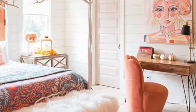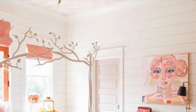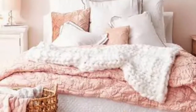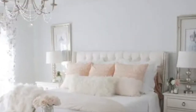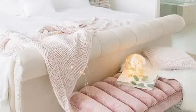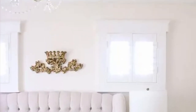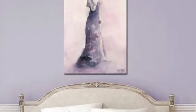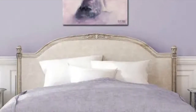A catchy and bright feminine bedroom with pink textiles and bedding, a faux fur bench, bright artwork, and touches of bold is very chic. Take a look at this chic feminine bedroom in lilac and neutrals. It has lilac walls, neutral refined furniture, lilac bedding, and artwork, plus a crystal chandelier.